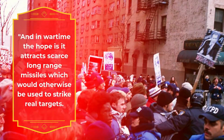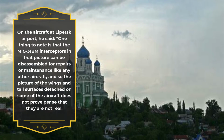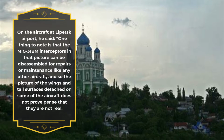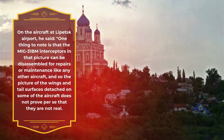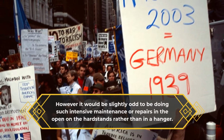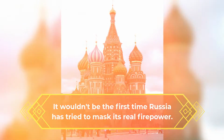to strike real targets." On the aircraft at Lipetsk Airport, he said, "One thing to note is that the MiG-31BM interceptors in that picture can be disassembled for repairs or maintenance like any other aircraft, and so the picture of the wings and tail surfaces detached on some of the aircraft does not prove per se that they are not real. However, it would be slightly odd to be doing such intensive maintenance or repairs in the open on the hard stands rather than in a hangar. It wouldn't be the first time Russia has tried to mask its real firepower."